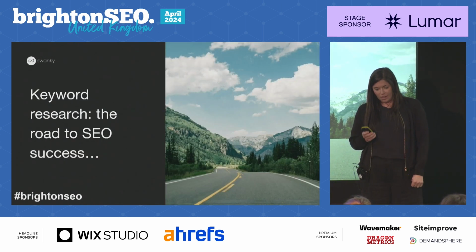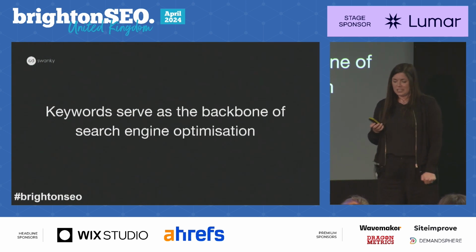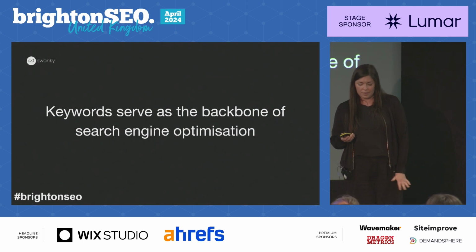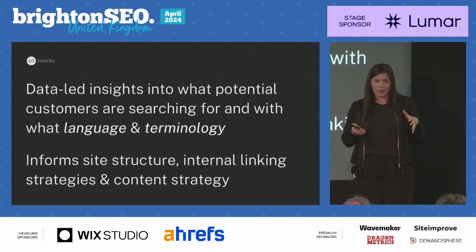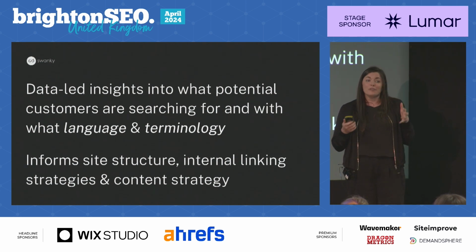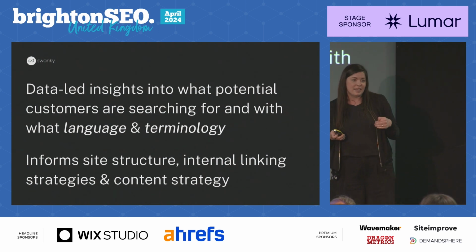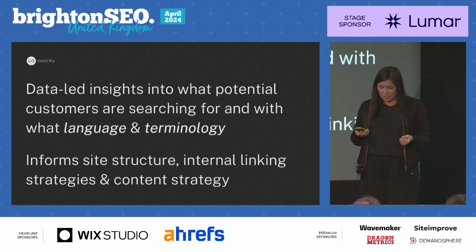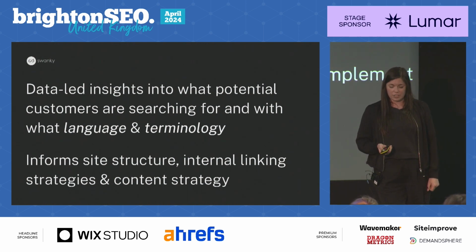So, keyword research, the road to success. If you know what your audiences are searching for, you can tailor your website to appear in SERPs in however many languages you require. And as Lau was saying, you can't just guess. I think many of us think that we know cultural nuances of different countries if we've lived in France for a year or whatever. We need data-led insights into the language and the terminology that people are searching for. This then informs site structure, internal linking strategies, and content strategy.